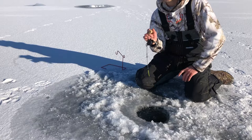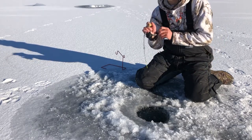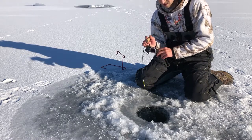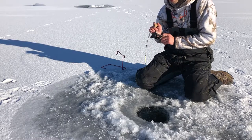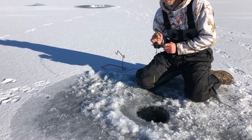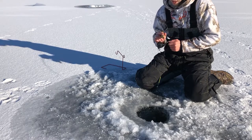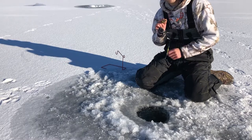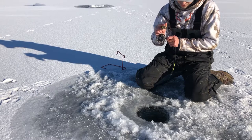I don't even know how long she measures. Because I didn't bring a measuring device. There's no minimum size on this lake. You can only keep one over 22 inches, which I wouldn't keep that fish anyways. So I didn't bring a measuring device, but this one might be worthy of a measure if I had one. Get up here.